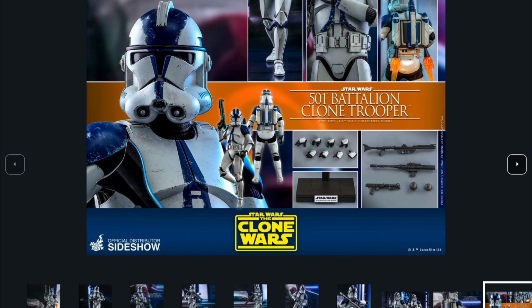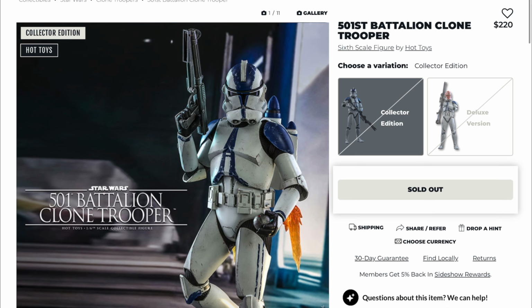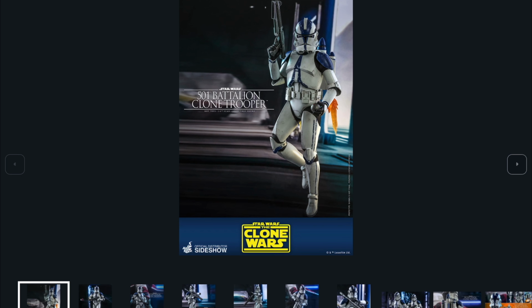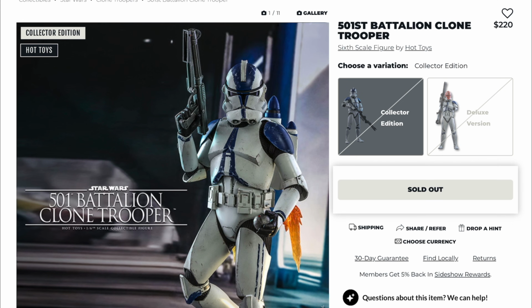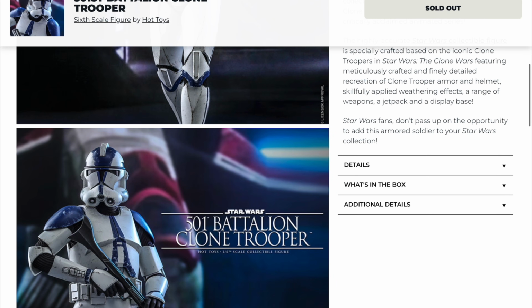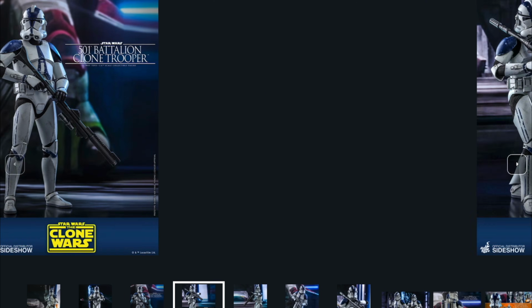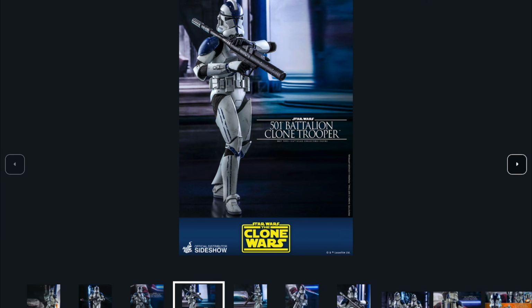501st Clone Trooper is arguably the most iconic Clone Trooper design, and it's my personally favorite, so kind of being a little biased here. But this figure can be found regularly at retail or less. For a while it was kind of high, but now you can find it for $200, $220. And I think if you can find it around retail, you're getting a good deal.